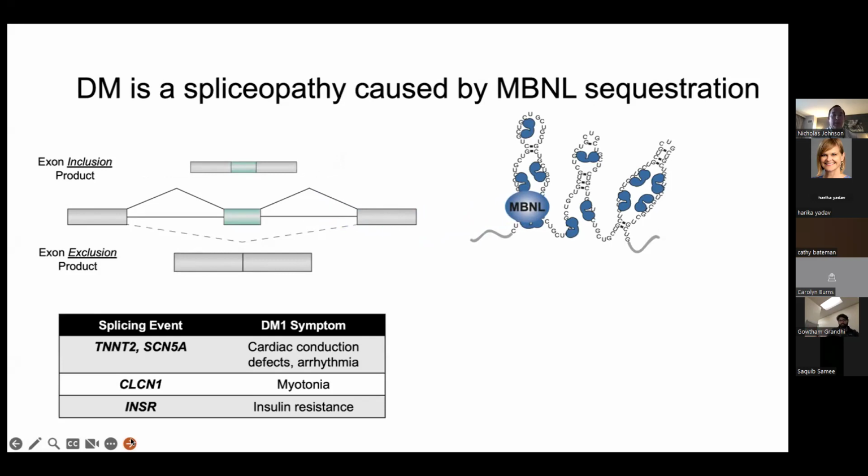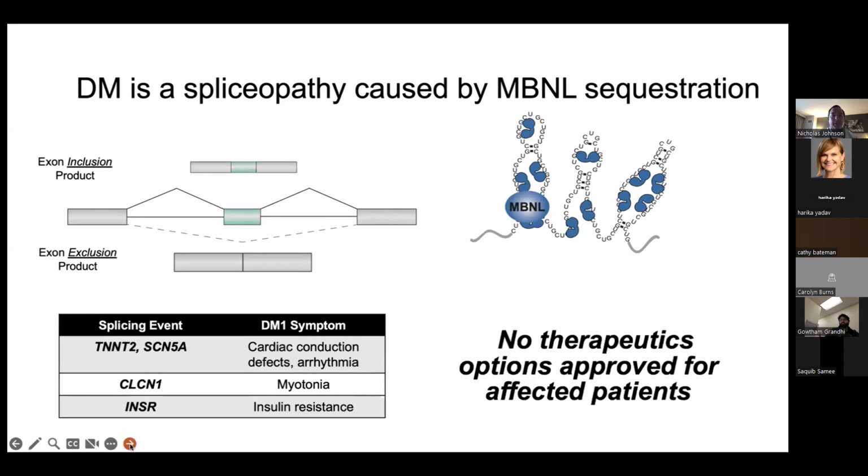But some examples of that, like I said, the chloride channel is not spliced appropriately, and that's what causes the myotonia. The insulin receptor is not spliced appropriately. That's what causes the insulin resistance. And then for the cardiac conduction deficits, we think SCN5A, for example, is not spliced appropriately, and that's what causes the arrhythmias.